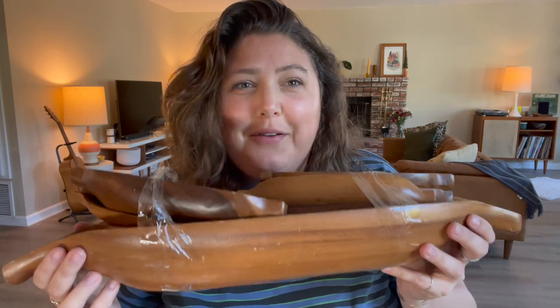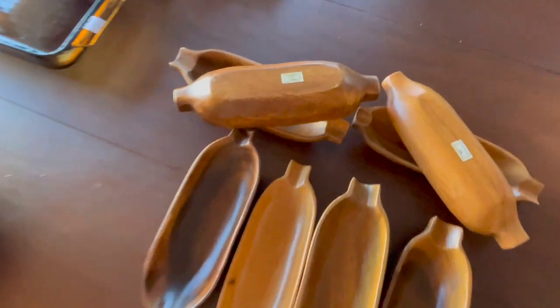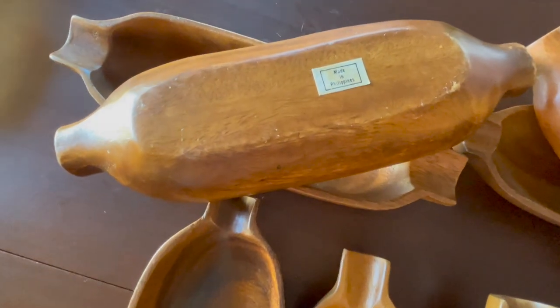This is the last thing that I got at Goodwill. I got 1, 2, 3, 4, 5, 6, 7, 8 of them. And then it comes also in this big one. So it's got a giant one to hold all of them or to, I have no idea what this is. I'm still gonna do the research, but I think it's really awesome.